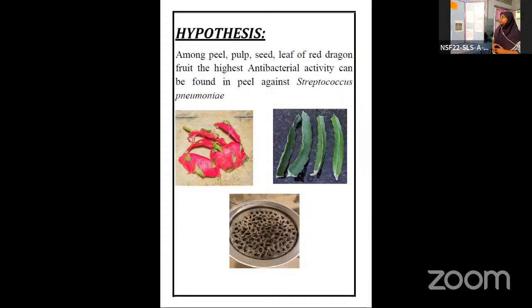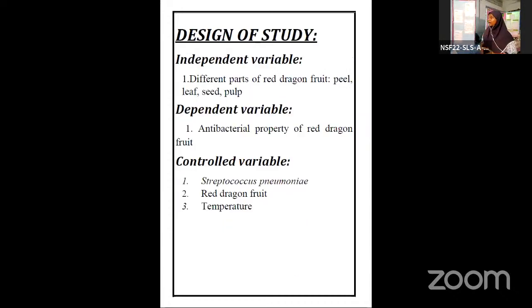In this project, my question is, what method should I use to detect the antibacterial activity of different parts of red dragon fruit against Streptococcus pneumoniae? Design of my study: independent variable, different parts of red dragon fruit.